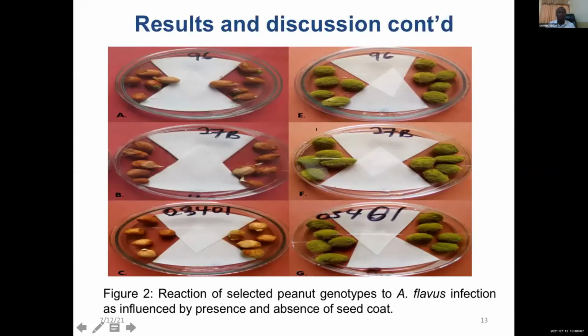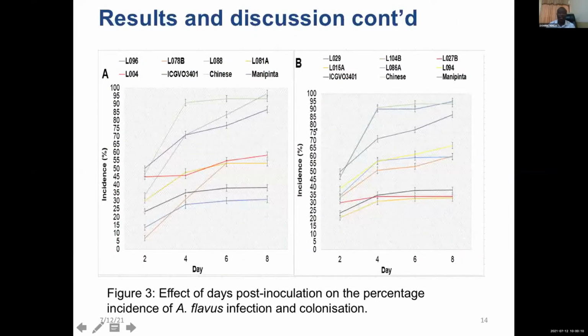A. flavus. Also observe variation between the genotypes for incidence and severity, where under the incidence we have our susceptible check, which is Chinese and Manipinta, and also some of our advanced breeding lines having over 80% incidence infection, both in figure 3A and then B, as we can see.